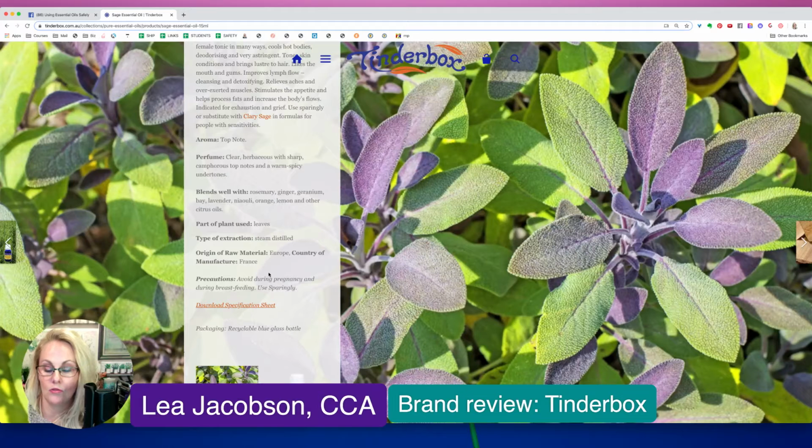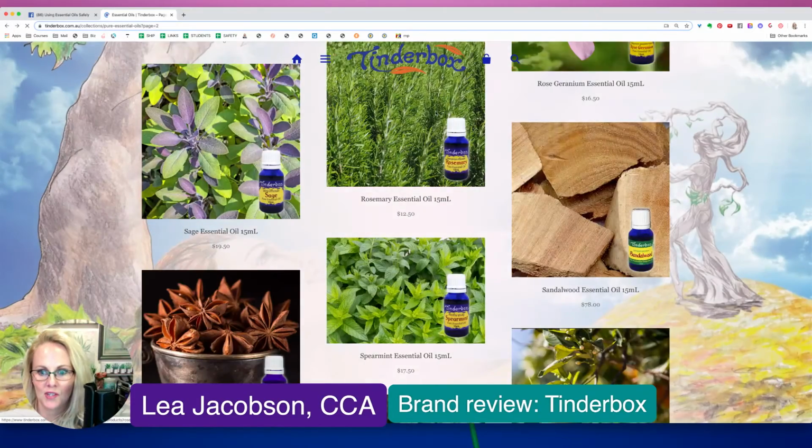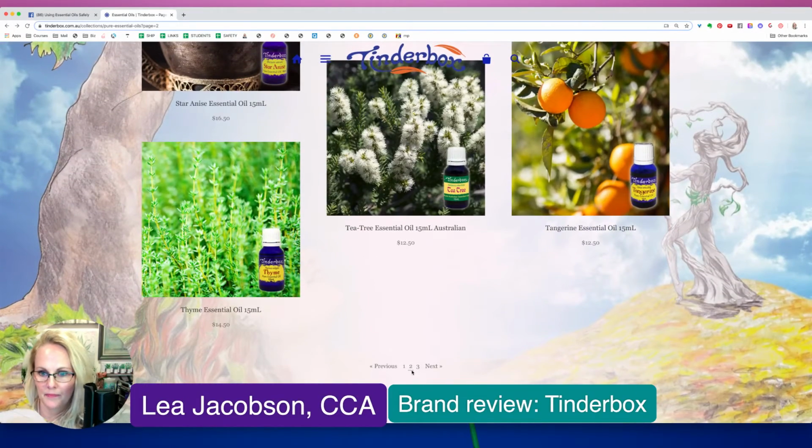And this is do not use. Like, do not use. It's neurotoxic. Do not use. So this says use sparingly. I would say do not use at all. Definitely avoid during pregnancy. Duh. Do not use at all. And let's see what else they have on the last page.